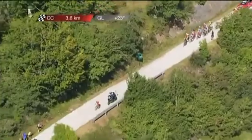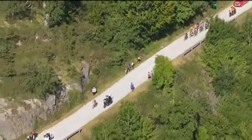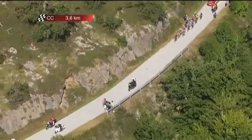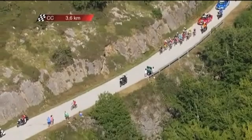Well, Navarro is Spanish on a French team, and that in itself is a little bit unusual, but this man is a very, very good climber. He's 4 minutes and 14 seconds behind, and he's not going to recover all of that today. But at the moment, he's looking to try and catch up with Robert Gesink at 3.6 from the finish.